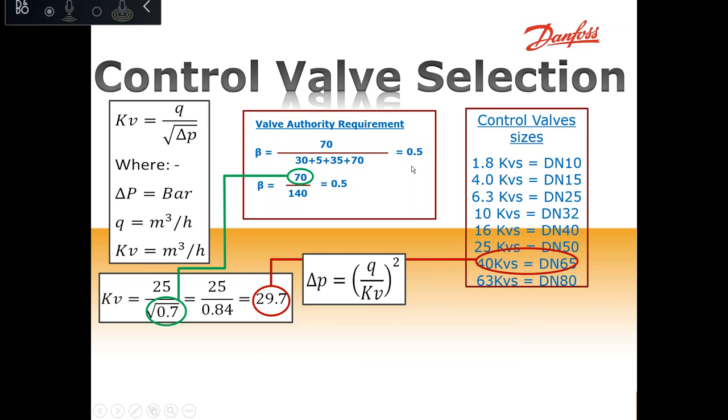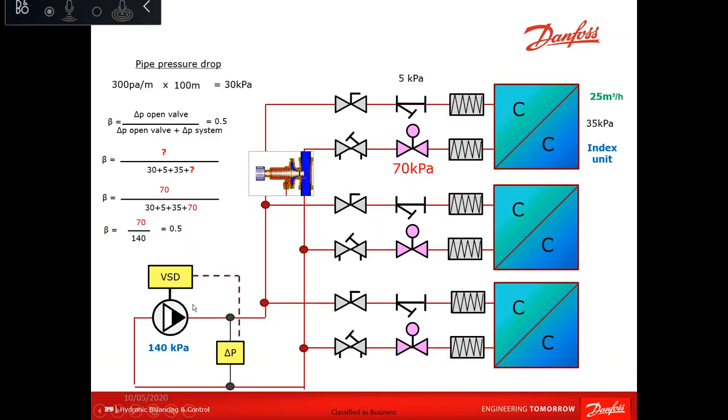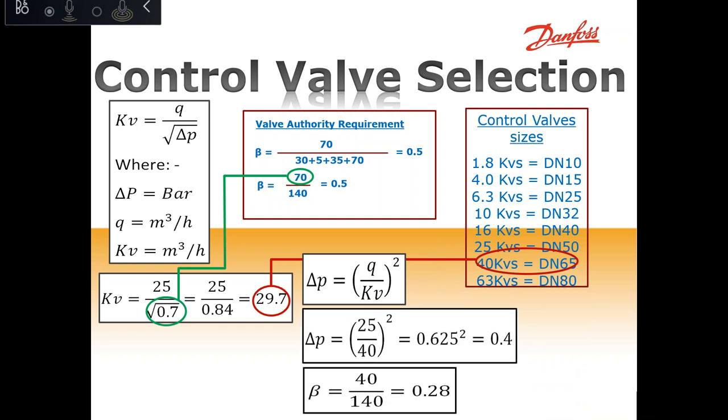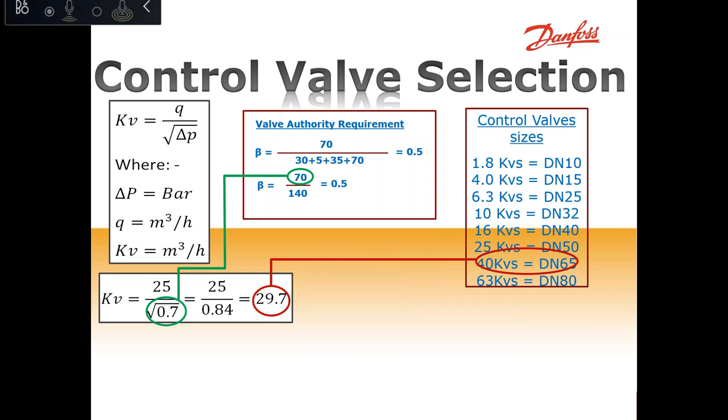But what should be considered here is that the pump delta P is 140 kPa. So when this is selected and changed, it is fixed at 140 kPa, and that same 140 was used to calculate the authority here. Even when the pressure drop of the valve reduced from 0.7 to 0.4, the pump is already sized for that 70 kPa and remained at 140 and didn't ramp down. That's why we kept it at 140. But even if you change it to 40 divided by 40 plus 70, which is 40 divided by 110, this will be like 0.3 something as authority for this unit only.